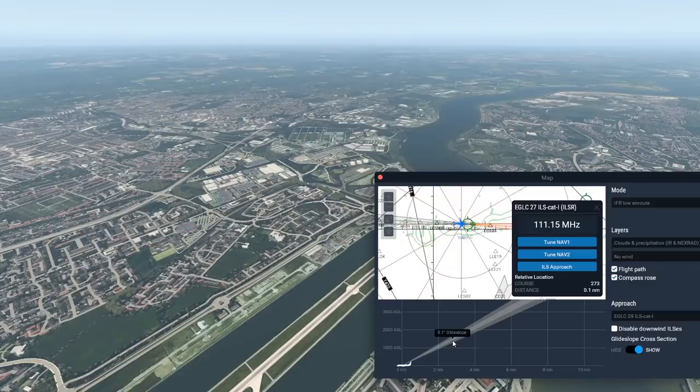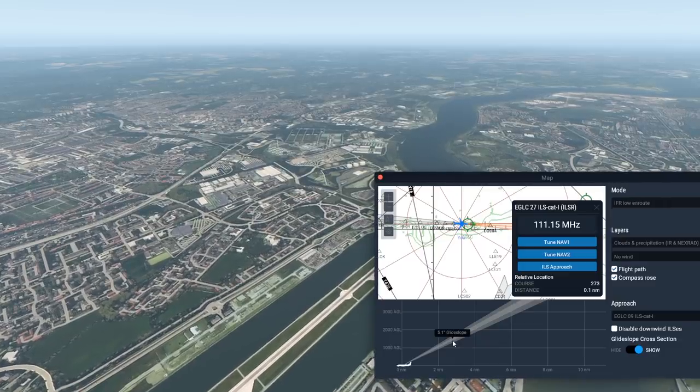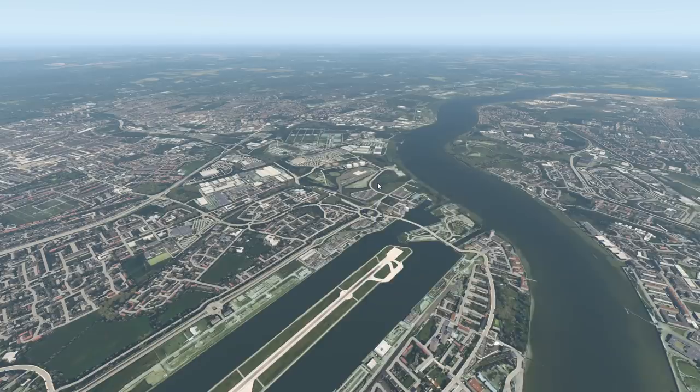Jesus. Normally, you have an approach angle of around 3 degrees. There's another airport with a higher amount of degrees, like Lugano Airport. That one has 4 degrees. This one is probably the highest approach angle there is. 5.1 degrees. That's absolutely crazy, actually. But I'll show you in a second.